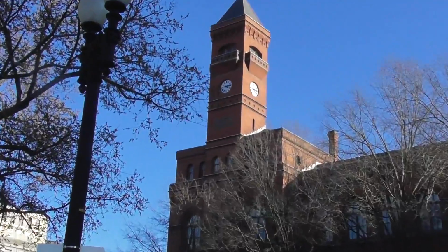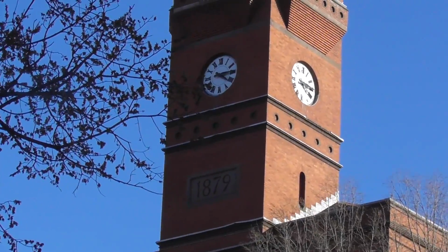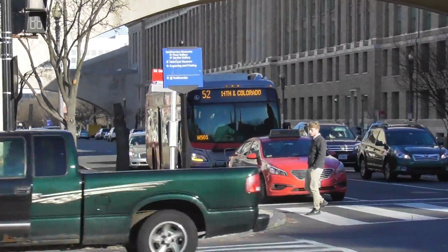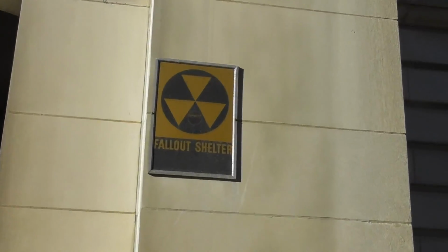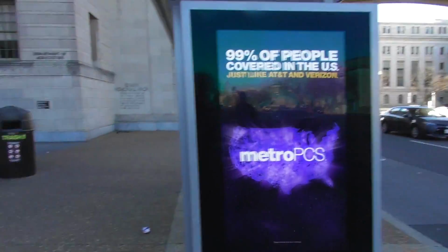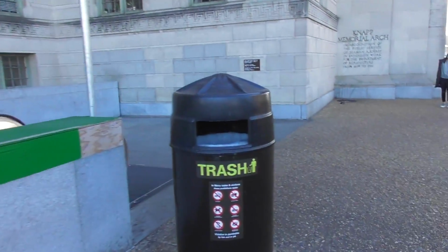Woo! Wow, look at that clock tower. Look at that date. It says 1879. Right next to this bus over there, I can see the Department of Agriculture building. Look at this. Farm shelter. Look at this, it's a TV. Look at this, it's a newspaper. And look, we finally made the Metro.